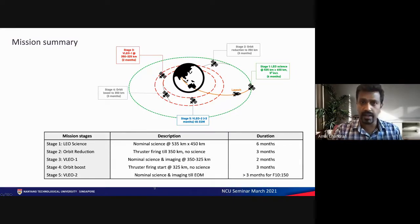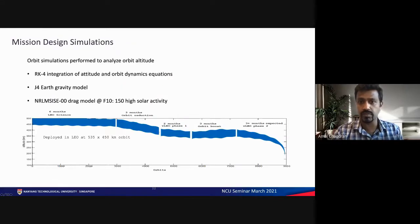And then we will be doing nominal science and imaging till end of mission, and we expect it to be about 3 months. So this is what the orbit simulations look like. Initially, we get deployed in our elliptical 530 by 435 kilometer orbit.